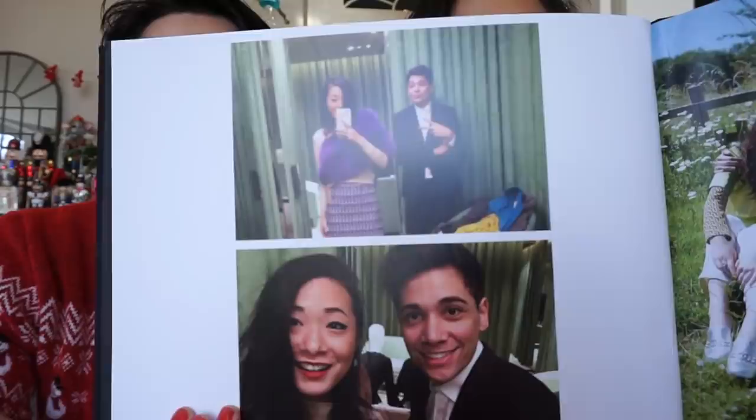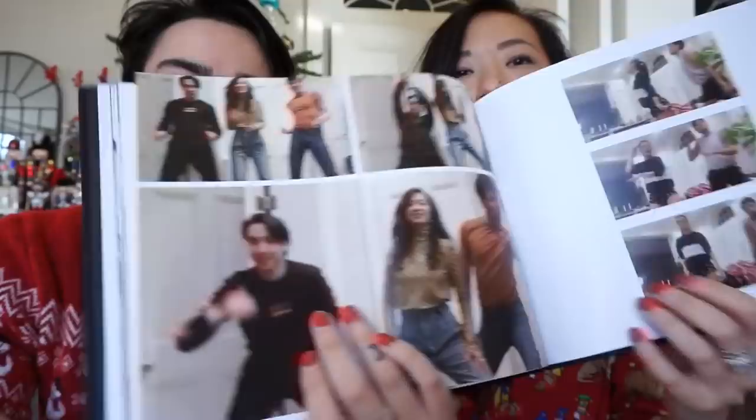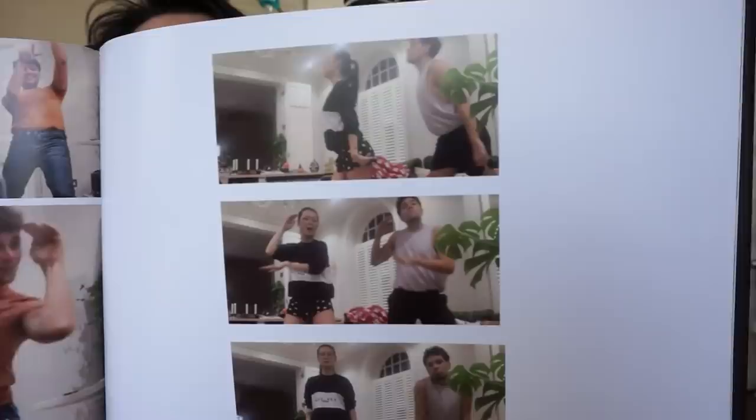This is when we first met at Miu Miu. This book isn't in order of our friendship because this is more recent and it goes back and forth kind of thing. But yeah, like this page here with us doing TikTok dances. Love that. This is when we were living together. We're learning an Ariana Grande dance. I just love this so much.